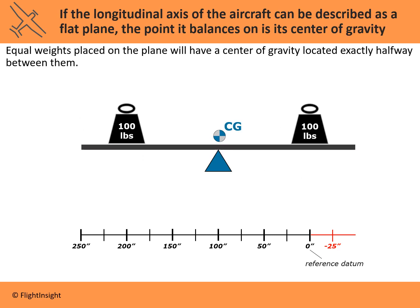So to look at this, let's substitute the aircraft for a flat plane, this nice seesaw here. So basically the longitudinal axis of the aircraft can be thought of as a flat plane, and the point that we balance it on, the point that the seesaw sits on, can be thought of as the center of gravity. So in the most simple explanation, if I take two equal weights, two 100-pound weights, and I put them on either end of the flat plane, either end of the seesaw, the point that's exactly halfway between the two of them is going to be the balance point. That's what's known as the center of gravity. So if you have equal weights, the halfway point between the two of them is where your center of gravity is going to be located.